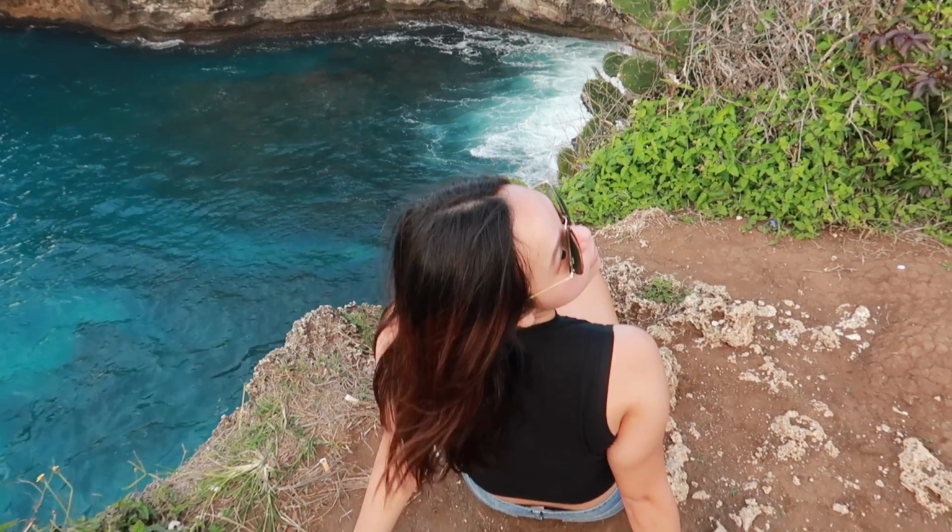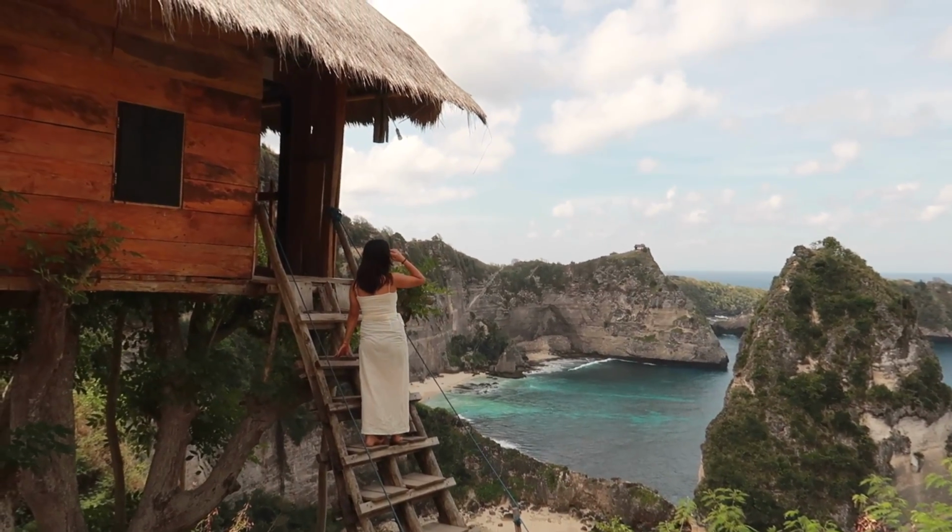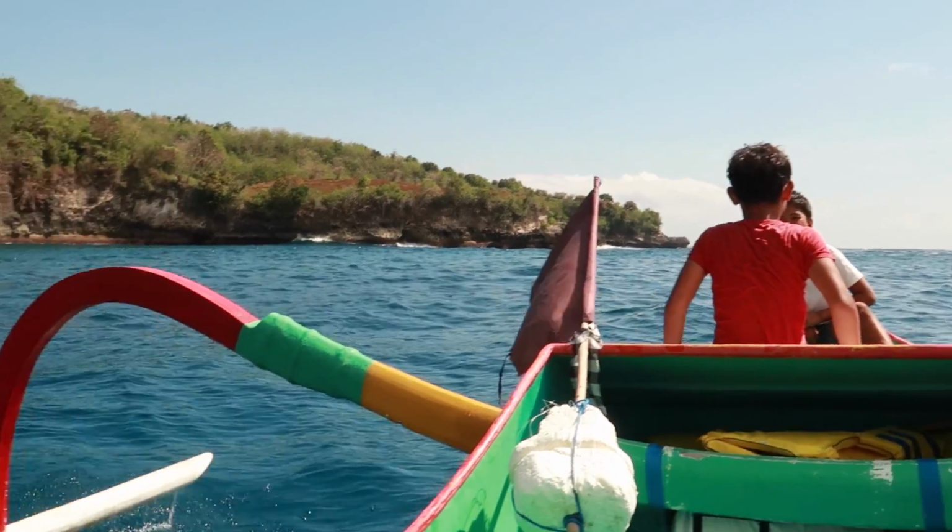You need to visit Diamond Beach, Angel's Billabong, and they also have this one tree house, which I'm gonna insert the location here. The other thing that you can do in Nusa Penida is go to Manta Point where you can do snorkeling, and if you're lucky, you can see the manta rays. So you'll be spending your days 7 and 8 in Nusa Penida.